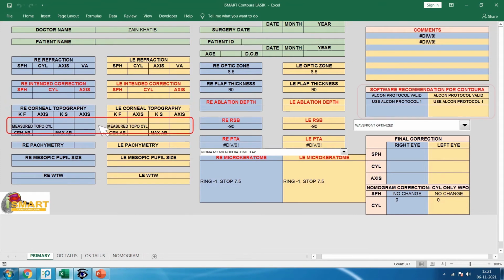These two zones highlighted are meant only for Contoura planning, and I will discuss these later. The pachymetry, mesopic pupil size and white to white have to be entered in these boxes respectively. The optic zone desired and the flap thickness are to be entered here.